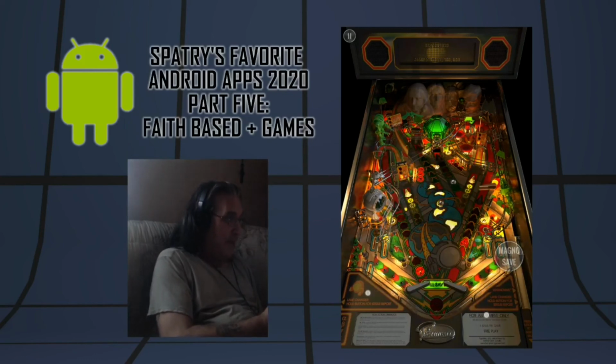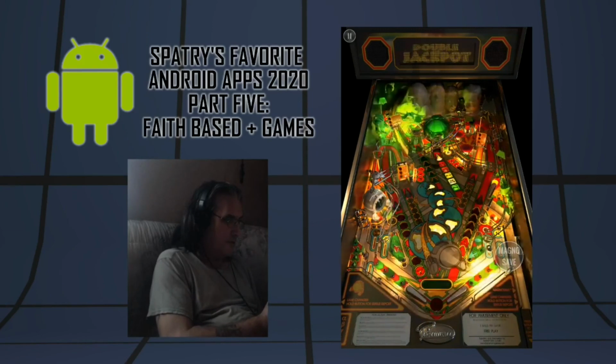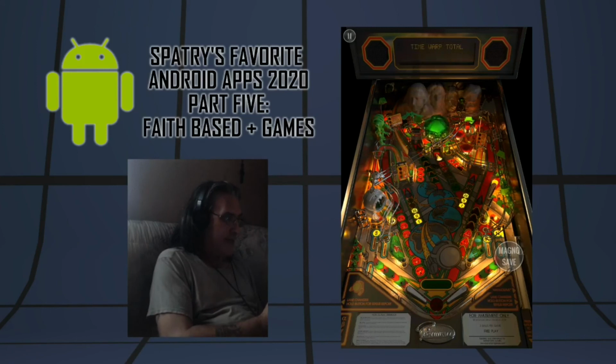Lots of fun. And I mean, there are a lot of great Android pinball games, but bar none, this one's the best, with the Zen pinball tables coming up really close. I love the Darth Vader table they have, the Star Wars Darth Vader table. That one's amazing. So honorable mention goes to that one. I can't demonstrate them all, obviously. But, yeah.